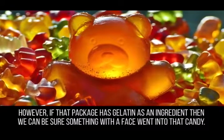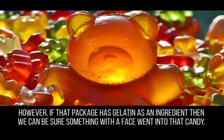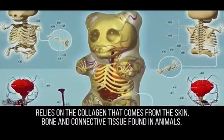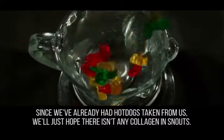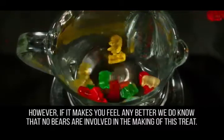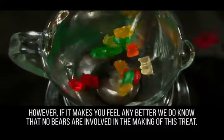They're also something many of us associate with our childhood. However, if that package has gelatin as an ingredient, then we can be sure something with a face went into that candy. The gelatin that most gummy manufacturers use relies on the collagen that comes from the skin, bone, and connective tissue found in animals. Since we've already had hot dogs taken from us, we'll just hope there isn't any collagen in snouts. However, if it makes you feel any better, we do know that no bears are involved in the making of this treat.